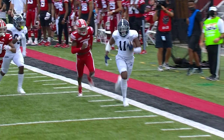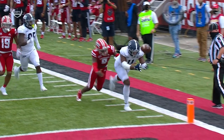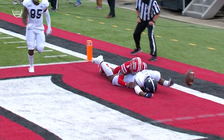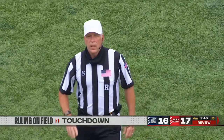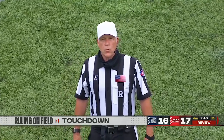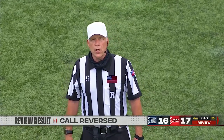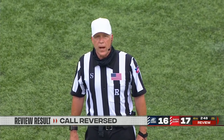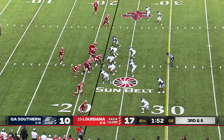That's Bill Belichick rule number one. If you're an offensive player, do not reach the ball out to cross the goal line. Didn't need to stick the ball out. After review, there is no touchdown on the play. The runner lost control of the ball at the 2-yard line, fumbled into and out of the end zone, which results in a touchback. First down, Louisiana.